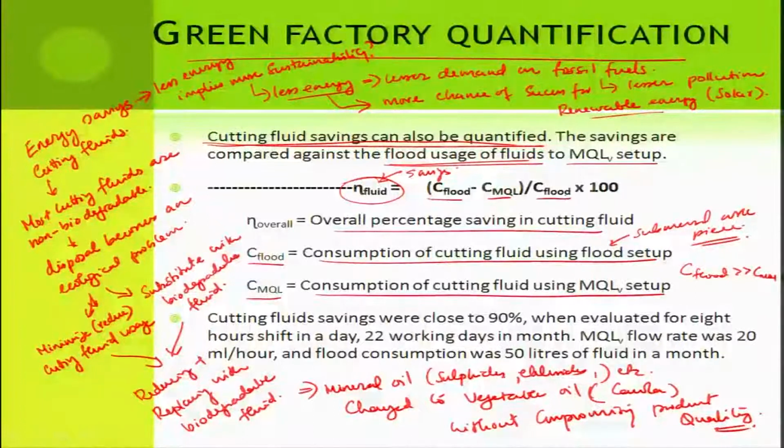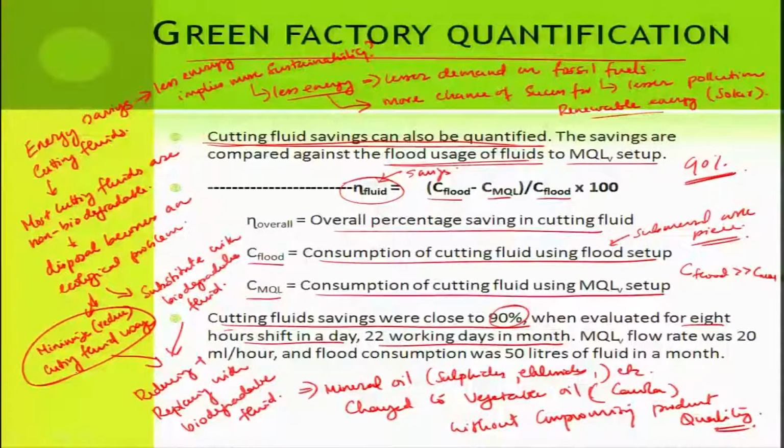And then you divide that by flood and take the percentage of this, and you can see that the cutting fluid savings were close to 90% when evaluated for an 8-hour shift, 22 working days in a month. Okay. So, if you assume that there are about 22 working days in a 30-day month, then the savings is about 90%. 90% savings is a huge savings, especially if you are able to reduce the cutting fluid usage. Even if you don't come up with a vegetable oil setup, then the MQL mechanism gives you the strategy of reduce.